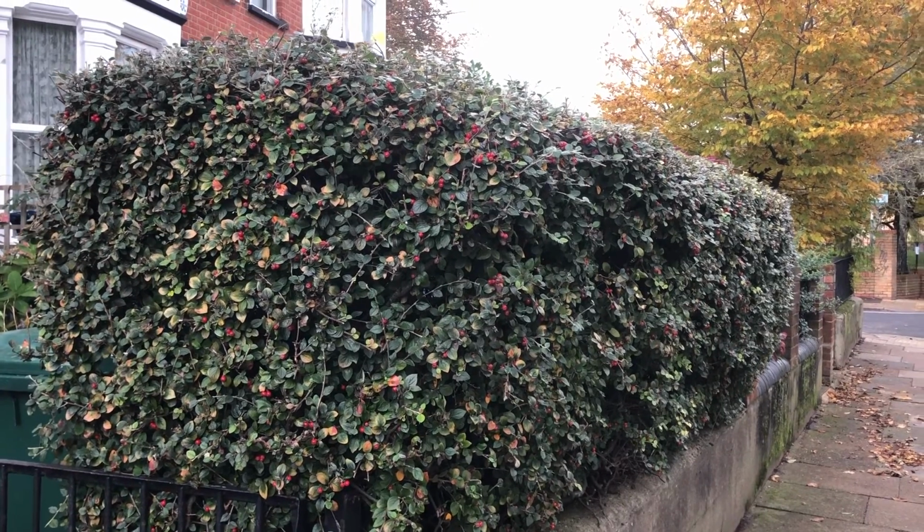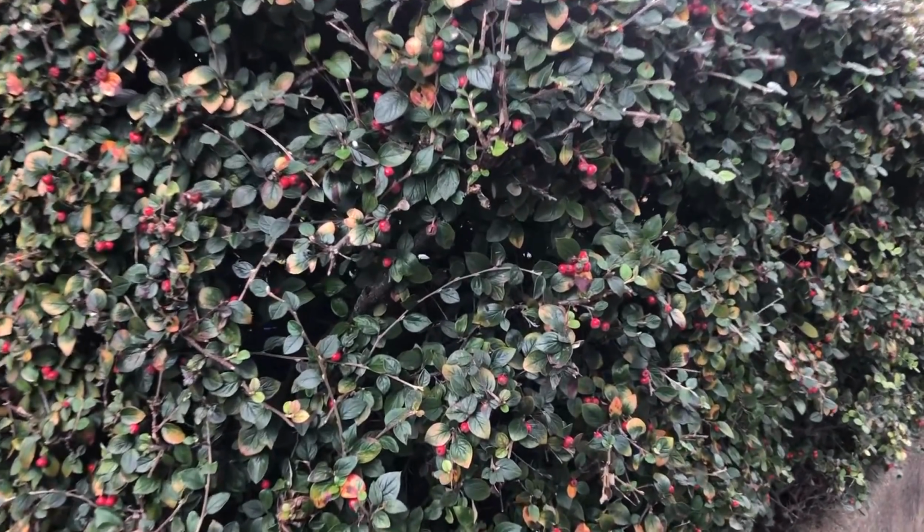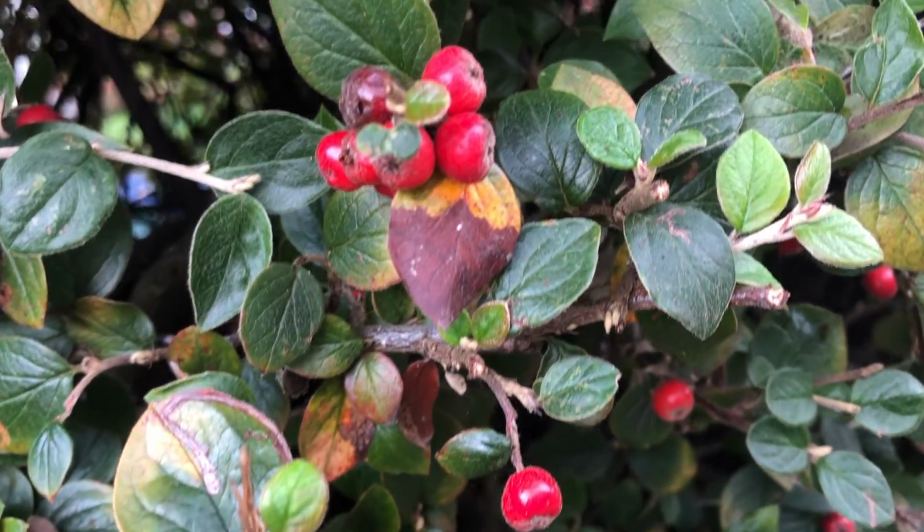Now, there are some Cotoneasters that grow with a very angular habit that I find a little bit awkward, in the same way that a pyracantha grows in a slightly weird angular way, but not all of them do. I suppose the first thing to say about Cotoneaster is there's quite a range of them in terms of cultivars and how they behave. You can get evergreen ones and you can get deciduous ones. Mine is deciduous, but to be honest, to me it totally makes sense to get an evergreen one for a hedge.